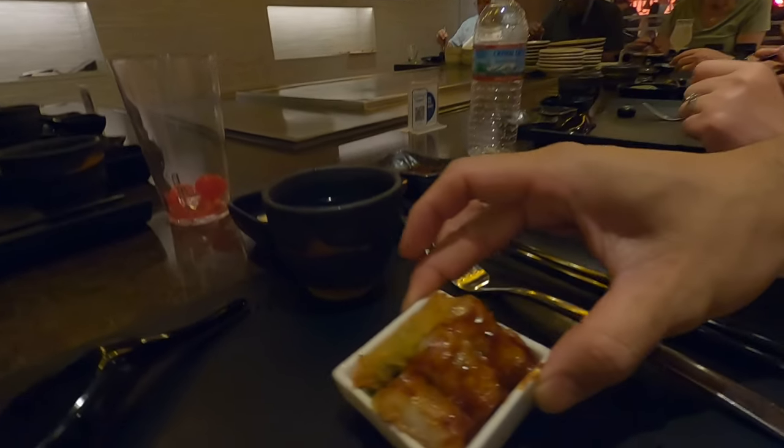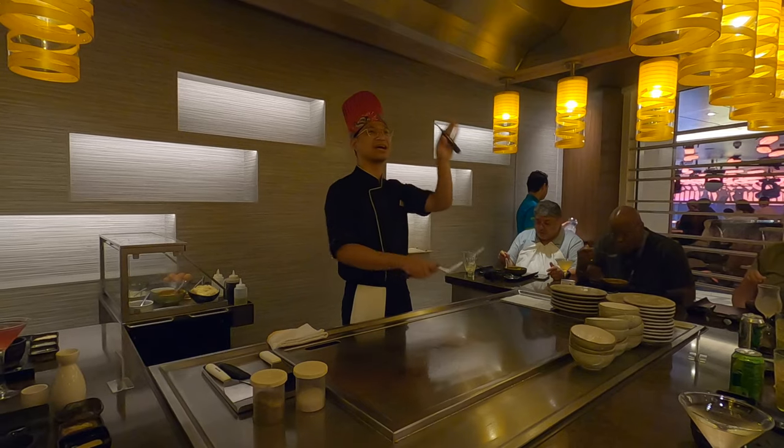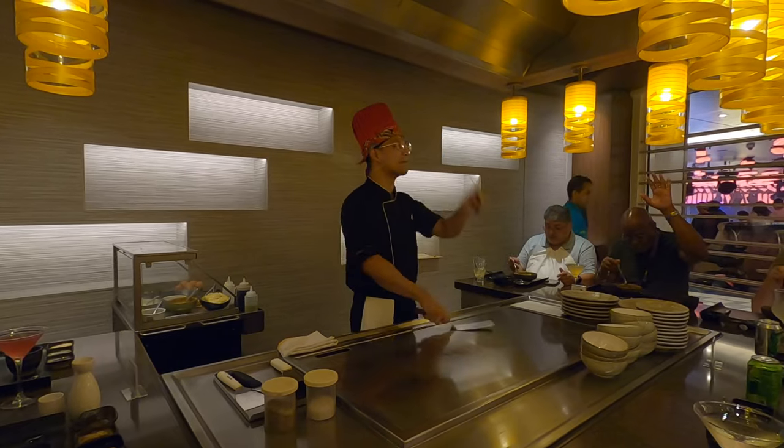Next was the pork belly, which was also really good. Then we had miso soup and kabuki salad while our chef hyped us up before firing up the grill.